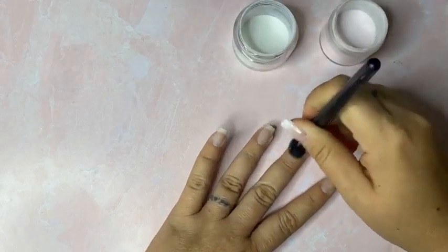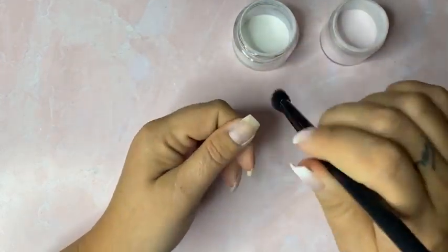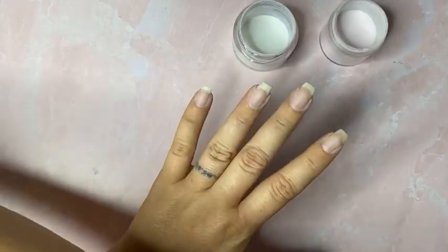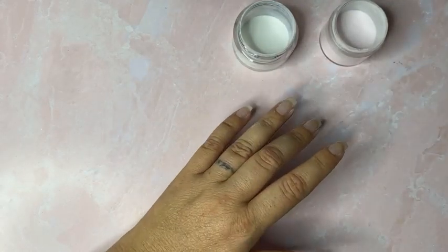Make sure your cuticles are completely pushed back. I do highly recommend to file and shape them before getting started. It just makes the process that much easier in the end. And then just dive right into your peppy care with whatever you're going to do.